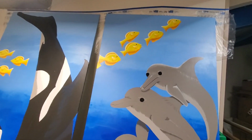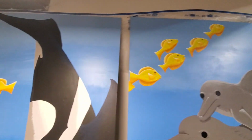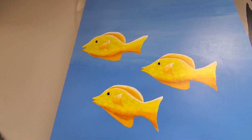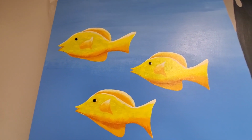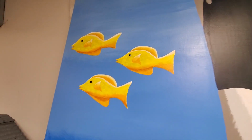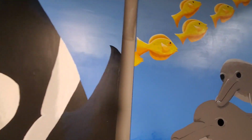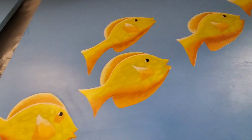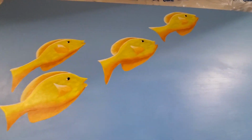And the yellow fishies are done. I don't think there's anything else I can do with them to make them any better or any worse than the ones that are already on the other two panels. You know? Highlights are in, lowlights are in. Color shading, they're all there.